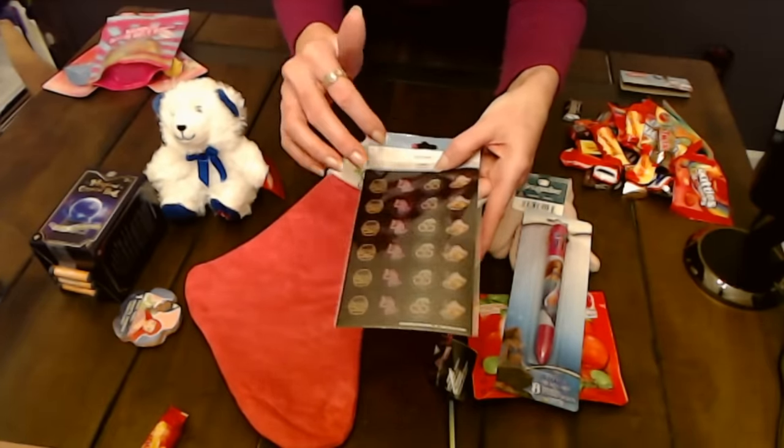And I also include a detailed list of all the presents for each child. And I also mention the stocking. So I'm gonna put this away. I will start on her brother's stocking.